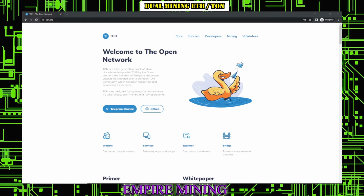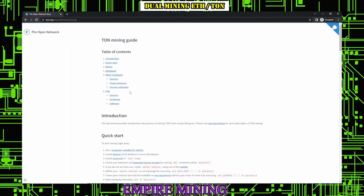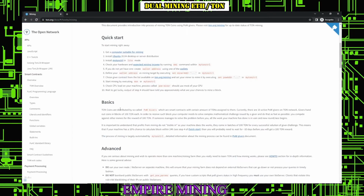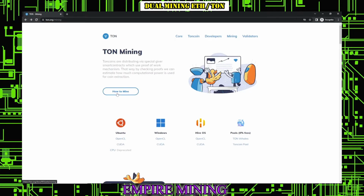We've been dabbling with the TON coin for a little bit, so we're going to pass our knowledge over to you guys. For people that don't know, TON is a coin developed by the company that brought you Telegram. If you hop over to ton.org and open up the site, click the mining tab, then how to mine. There's a whole explanation of how it's being done and the process of everything on there.